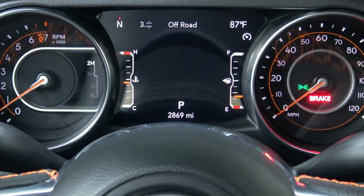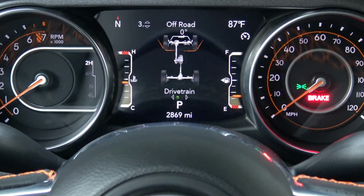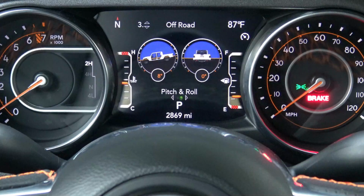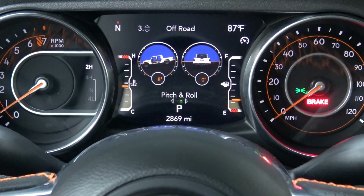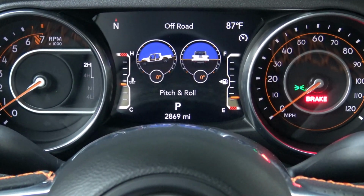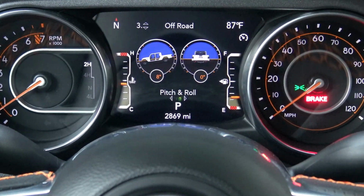Pressing down, off-road, that is my pitch and roll. How neat is that? And then there's the drivetrain. So that's going to be showing you where the power is going, essentially. And then right there, you can see I'm actually sitting in my driveway right now, and I have a steep driveway, or at least it's a grade of 8. So there you go. Pressing down again, that was screen number 3.